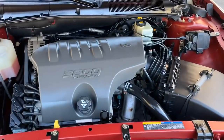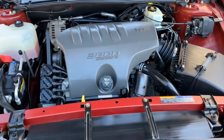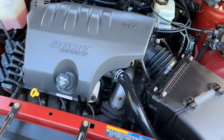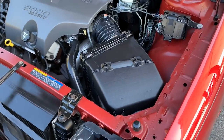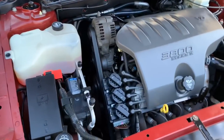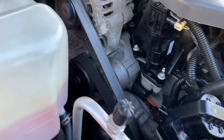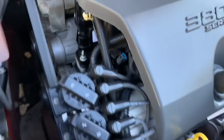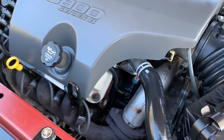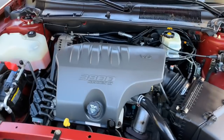Under the hood, you're gonna see one of GM's best engines ever produced, the tried and true 3.8 liter. This is a Series 2 V6. Really a great engine they put in these cars. And this car, especially with the service history I have on the history report, has been really well-maintained. It's very common for the intakes to start leaking, valve covers to start leaking. Look how clean this is. This is a really nice car, really clean, really well kept maintenance-wise.